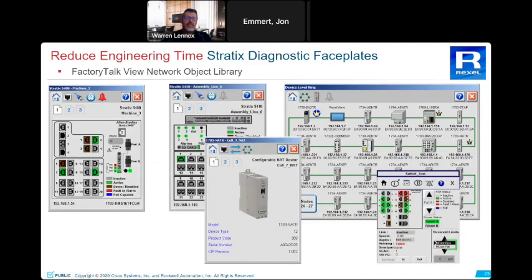These are faceplates available in FactoryTalk View, a range of faceplates for all the switches. I'm able to click on these and look at the status of the ports. In this case, I'm looking at the device level ring. It lists out all the different nodes on the ring itself, and gives me diagnostics capabilities. Essentially, this brings the network forward to the operator or the engineers, as opposed to having to pull out specific tools to analyze these pieces of equipment. A very powerful concept, and something that's overlooked a lot of times with regard to the capability of the Stratix.